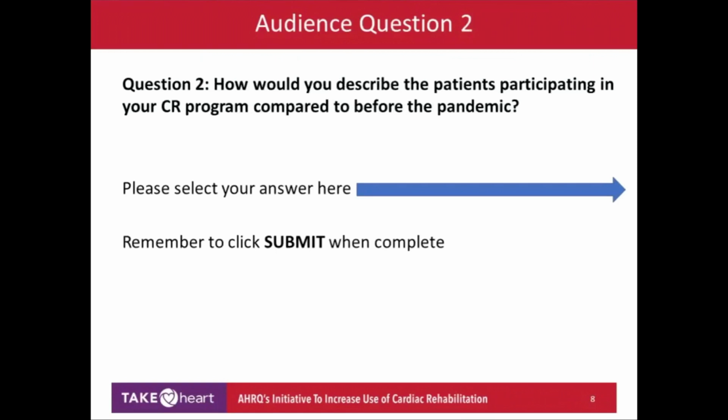So if we can take a look at this second audience question, we're also interested in the patients participating in your program. So would you describe your patients as being essentially the same numbers, same backgrounds as the patients that you had before the pandemic, or fewer patients but roughly the same backgrounds, or fewer patients plus some different changes in your patient mix between now and before the pandemic, or we've got as many or more patients, and this I think is the experience of at least one of our panelists, and your patient backgrounds have changed. That would be an exciting development. Or you may say, candidly, we really need better data because we're not quite sure how our patient backgrounds or numbers compare to before the pandemic. So pick one of those responses.